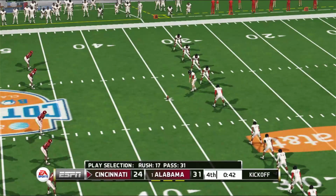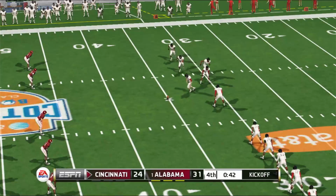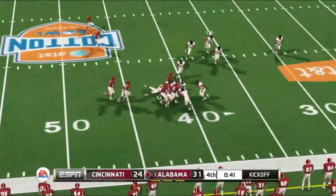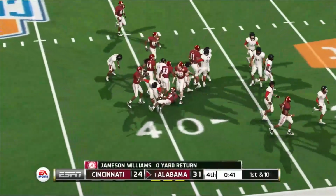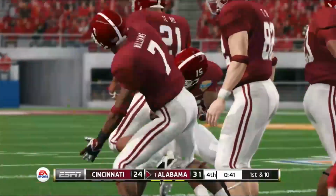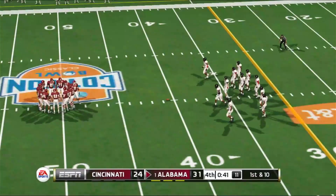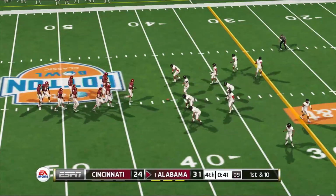Brad, I thought the key to that drive really had a lot to do with the quarterback and the receivers getting in sync, making it very tough for the defense to slow him down. And down he goes at the 41-yard line. Well, they tried, but they couldn't get the ball back. Brad, they still have some time left, but it'll be up to their defense now to make a big play.